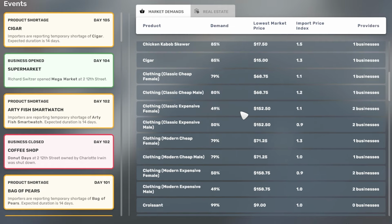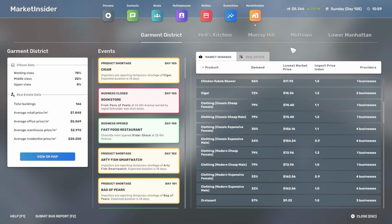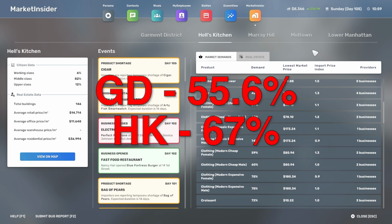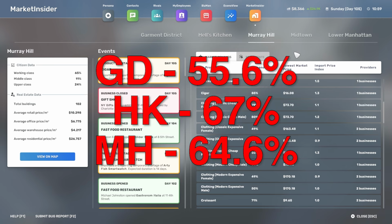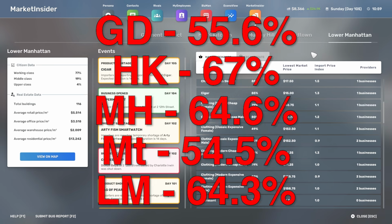I will probably do a calculation of the median percentage on each district. Remember, with the clothing store, we can also sell jewelry. So that will also bring in a lot of profit. But it's also a very expensive start-off cost with stock. For Garment District, we've got a median of 55.6% demand for the 8 clothing products. For Hell's Kitchen, a median of 67%, which is really good. For Murray Hill, it is a 64.6% median. Midtown is 54.5%, which I think is the lowest from all the neighborhoods, so it won't be Midtown. And Lower Manhattan is 64.3%, which is not bad.